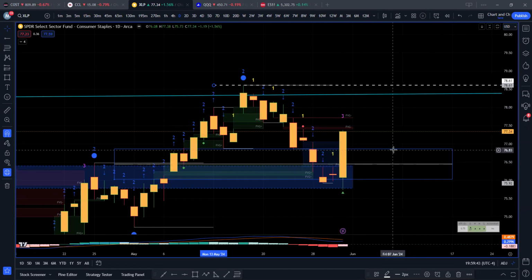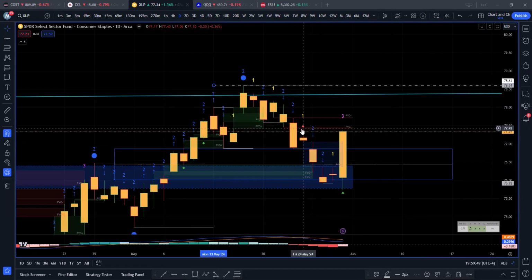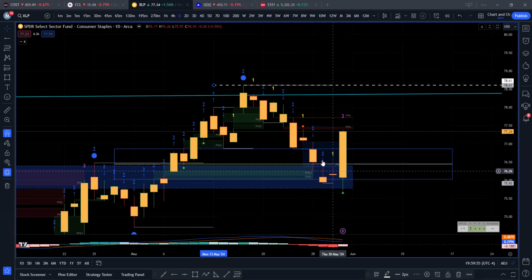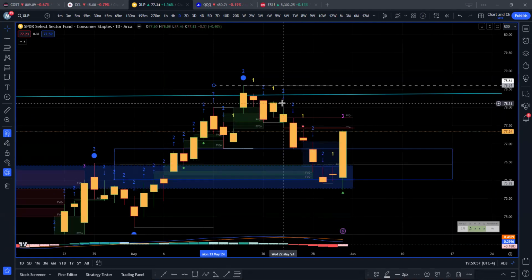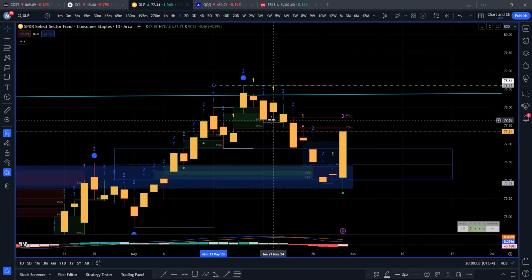So we do get that, and it looks like we took out one, two, three. No, not three, I'm sorry, just two. We took out two targets of this pivot machine gun. So we still have these highs to take out here as well, going back to this inside candle. So definitely still some room to go on XLP.